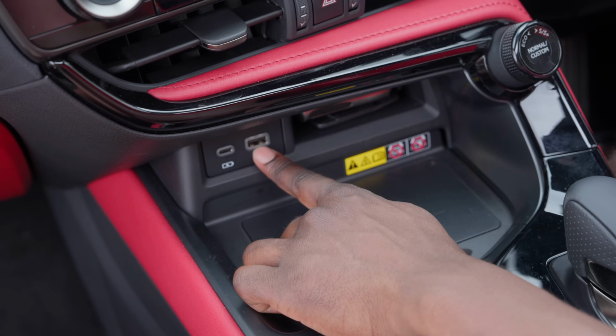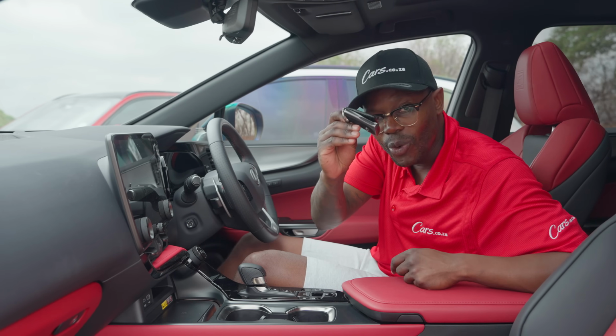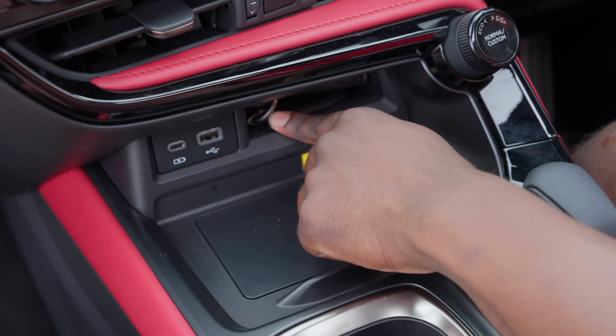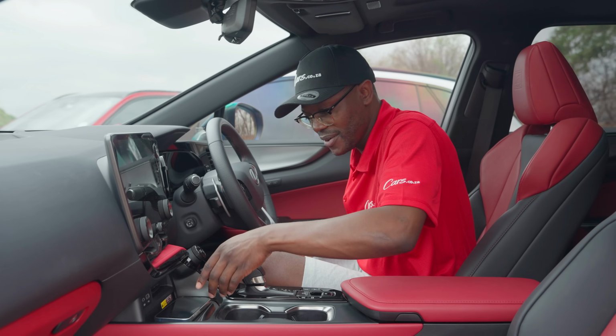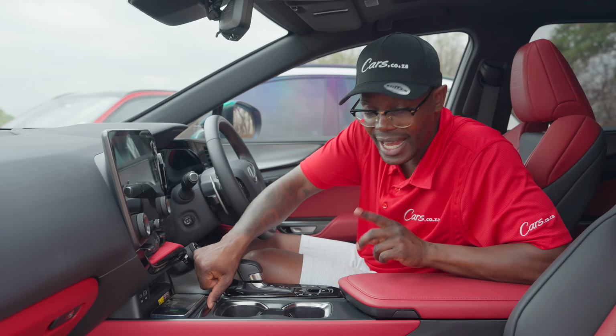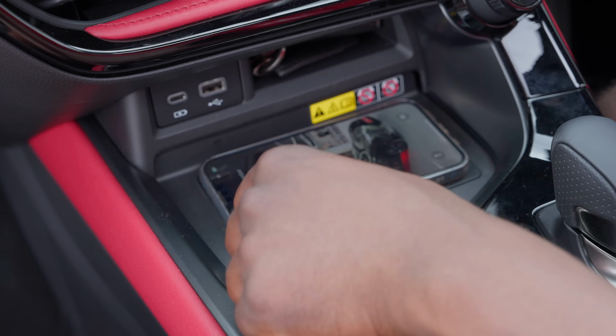You have a USB and a USB-C port here. A little storage for my key. Like, the key fits perfect. Charging tray, wireless, of course. There we go. There's my phone charging. The nice thing about this is I can hide my phone. I can stash it quite easy.